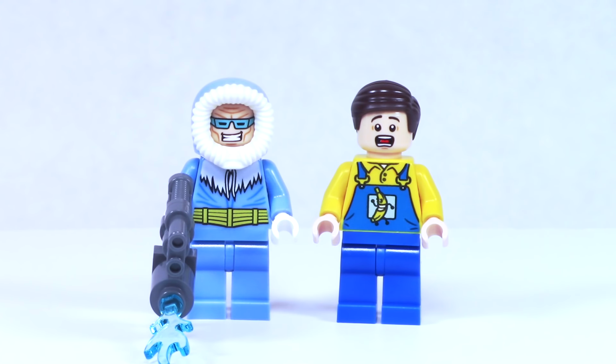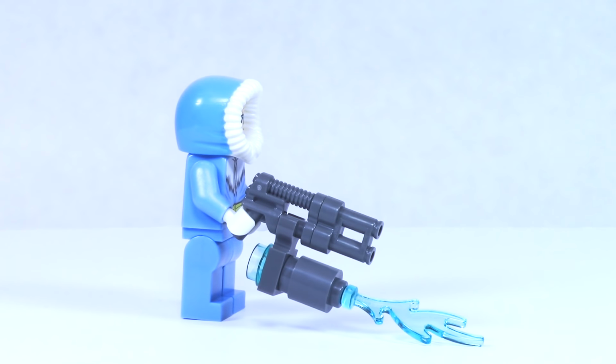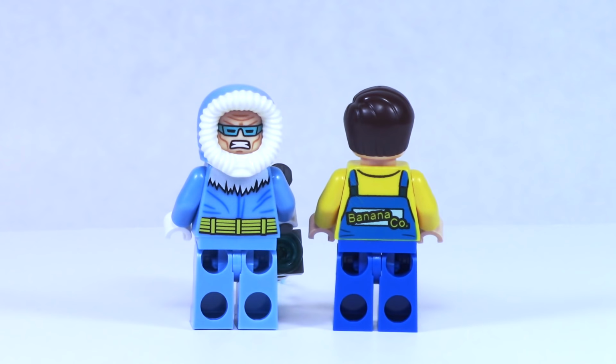I really love this poor banana truck driver who has to deal with all the destruction in the city. He permanently has this kind of terrified, screaming face, and I really like that he has the side-swept hair in a dark brown color. That's the first time I've noticed it. Captain Cold has this large, oversized weapon, and I think this is a bit silly for how big the minifigure is. And here we have both of our figures from the back. We can also see Captain Cold's secondary face, which is a bit more angry. On the right, we can see the Banana Co. logo, which is nice because we did get the Banana Company mascot on the front.